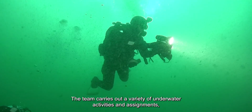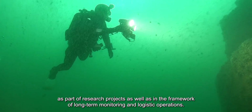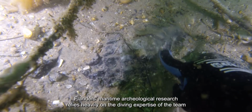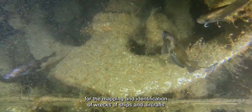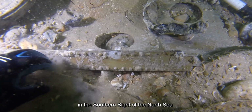The team carries out a variety of underwater activities and assignments as part of research projects, as well as in the framework of long-term monitoring and logistic operations. Flanders Maritime Archaeological Research relies heavily on the diving expertise of the team for the mapping and identification of wrecks of ships and aircrafts in the southern bight of the North Sea.